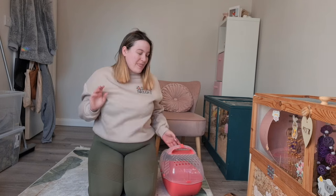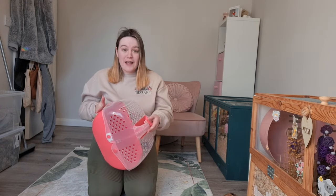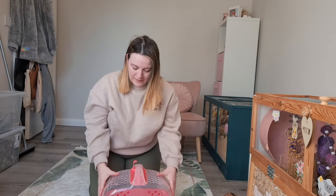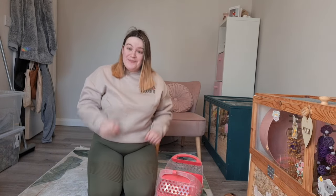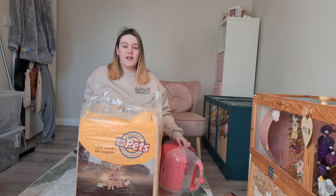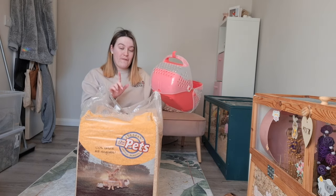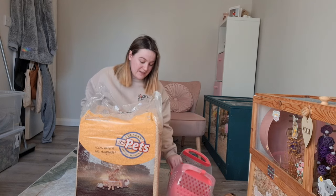So I thought I would set up his little carrier with you guys before we go. Okay, let's do it. So I'm just going to fill up the carrier with some aspen shavings.